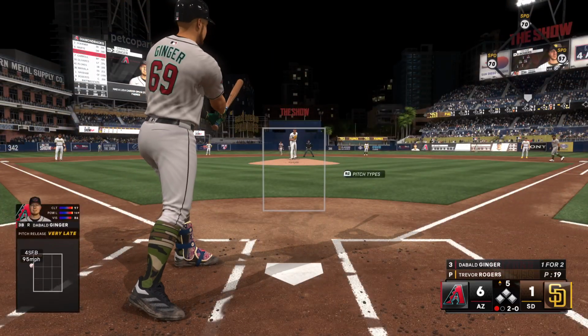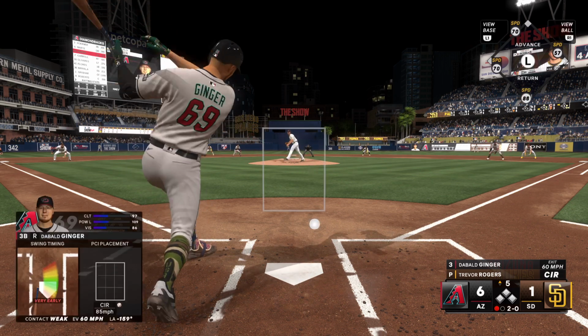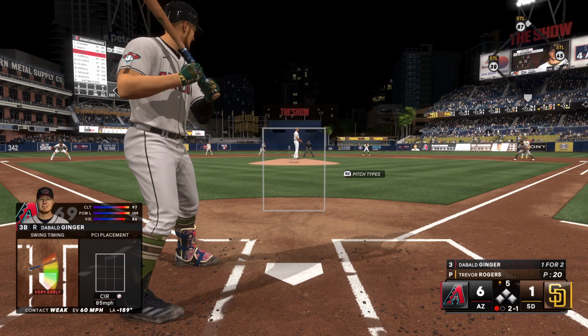And it's a 2-0 count to start this at-bat as he's given me a steady diet of four-seamers so far. Third pitch from him, got a piece of a circle change below the knees on the outer third. That makes for a 2-1 count.